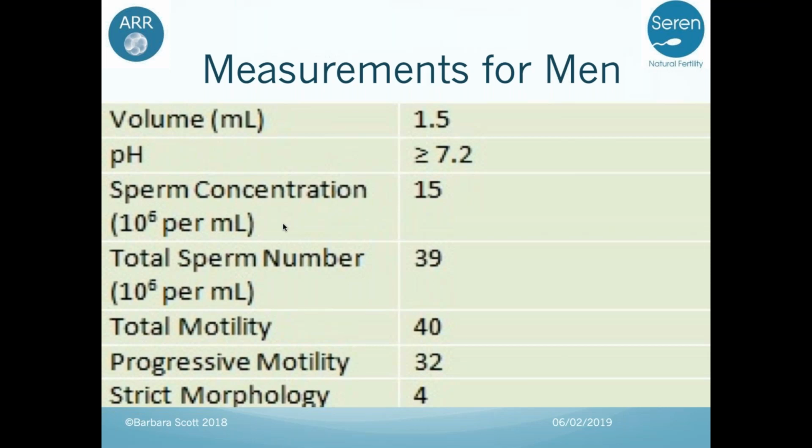So they need to produce at least 1.5 milliliters of seminal fluid. The pH actually should be between 7.2 and 8. They need to have a minimum of 15 million sperm per milliliter, and a total count of 39 million sperm as a minimum number. 40% need to be moving, and 32% need to be moving progressively. So they are World Health Organization basic reference ranges.